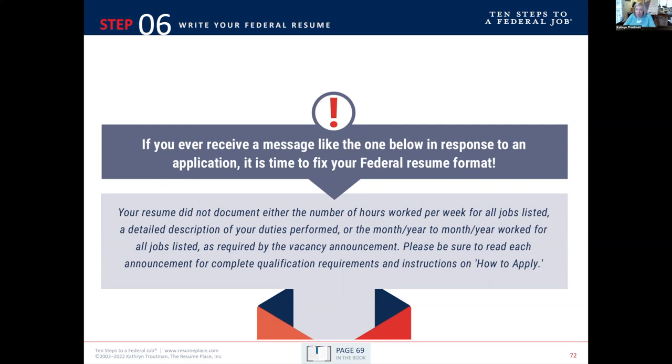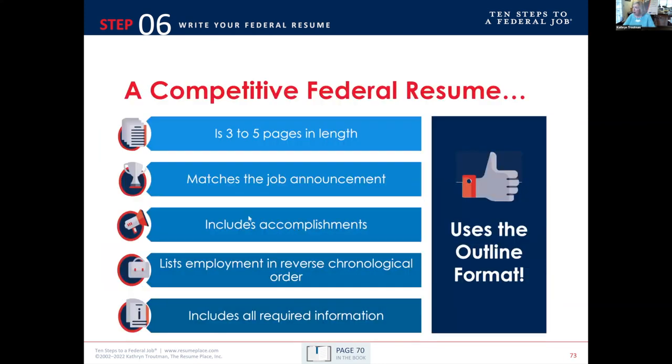I can't see pictures here. Well, okay, so here it is. This is what a competitive federal resume is. Yep, here it is. This is good.